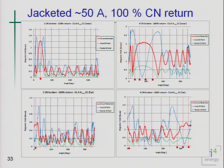And so what's happening is these are the 3 axes of the magnetic field. You can actually see here the CNs, the concentric neutrals, when there is current returning through them, are shielding the magnetic field emanating from the central conductor. But the assumption here is that there's current flowing in the CN. There is current flowing in the CN, yes. So we have to have current.